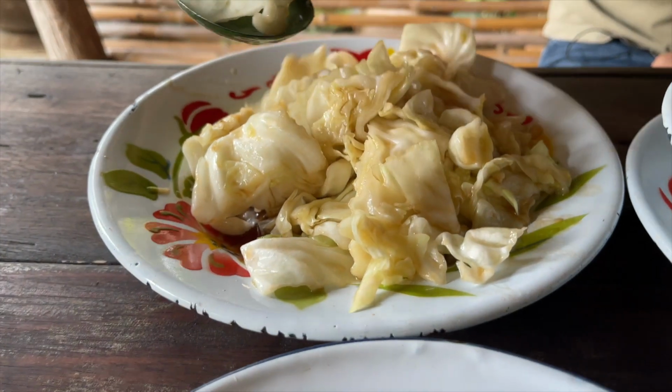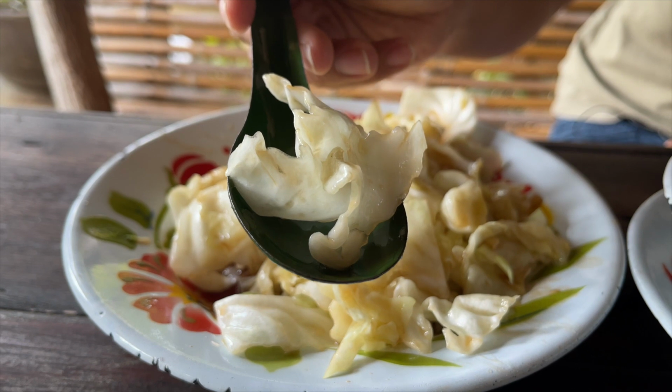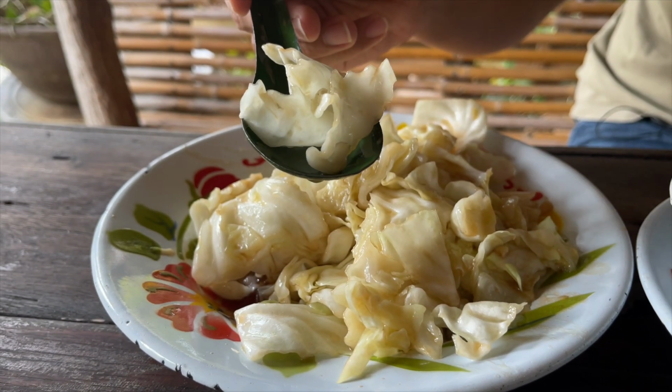Now we've got the stir-fried cabbage in a bit of fish sauce. Now this is a very simple looking dish, but it's deceptively simple. To cook it right, it requires finesse and skill. Let's try it.